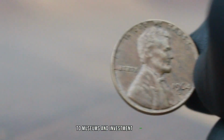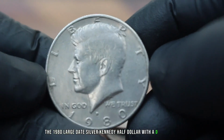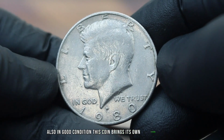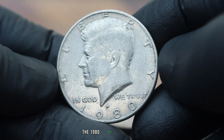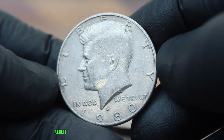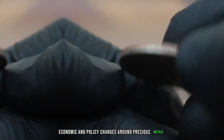Now, moving on to our next coin, the 1980 large date silver Kennedy half dollar with a D mint mark, also in good condition. This coin brings its own fascinating story, rich in numismatic detail and collector enthusiasm. The 1980 Kennedy half dollar continued the legacy of silver coin production, albeit at a time when the U.S. Mint was navigating complex economic and policy changes around precious metals.